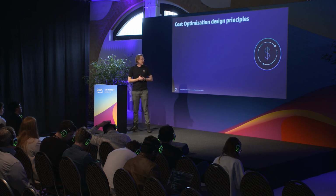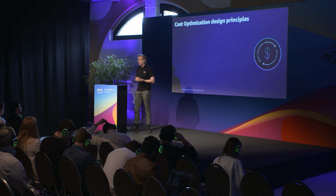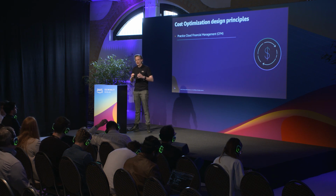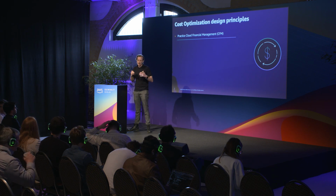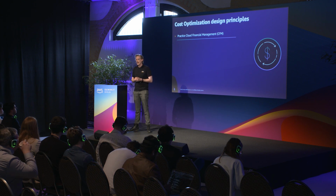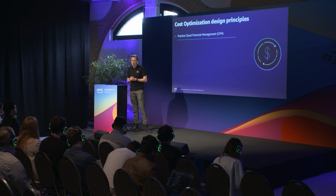I already mentioned the design principles. I quickly want to talk about those. It's a little bit like mental models, right? So we are not going to go into too much detail, but I want you to have them in the back of your minds for all the other things that we're going to discuss today.